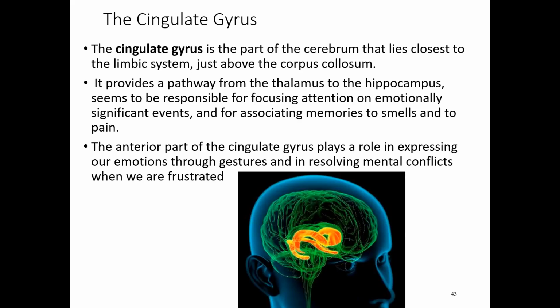Or we've seen other people do it to us. That's because they're frustrated, and they have the rage and aggression, and the cingulate gyrus cuts loose, and there they go. And if that's the worst that they're going to do, then you consider yourselves lucky.